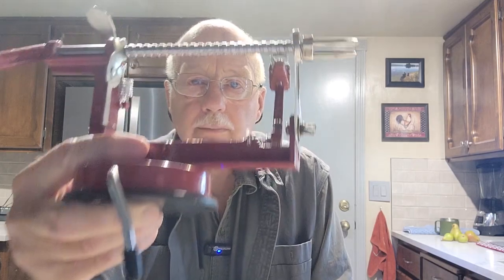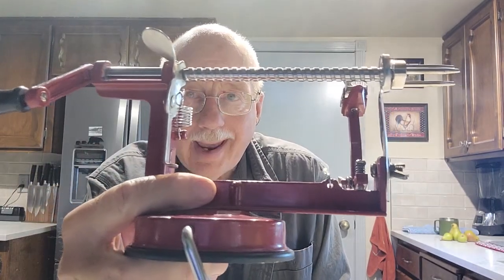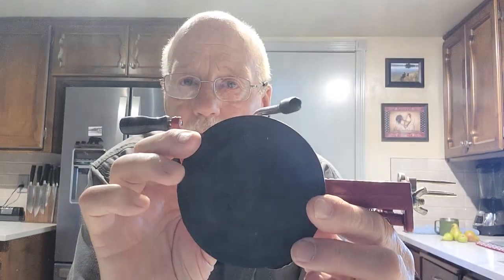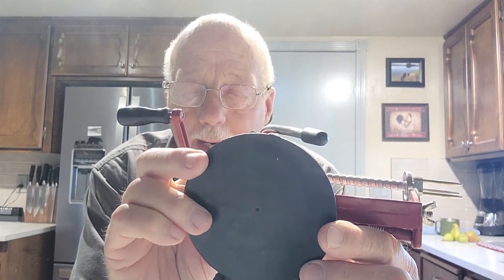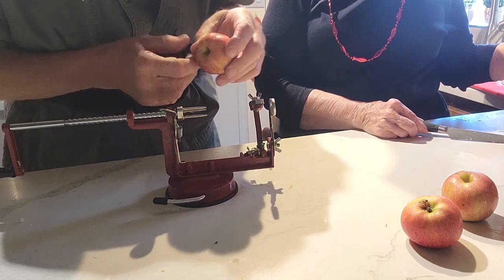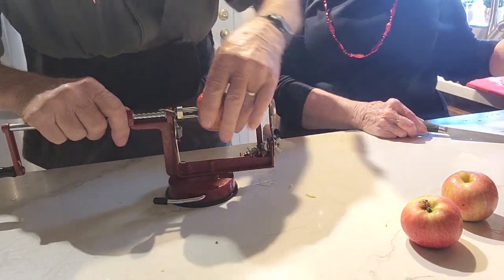Before we put this video to bed and sign off together, I wanted to talk to you for a moment about last week. We used this device right here to peel, slice, and core apples. It has a suction cup on the bottom that we use to attach to the countertop, and it peels apples and cores them like crazy, as you saw in last week's video.